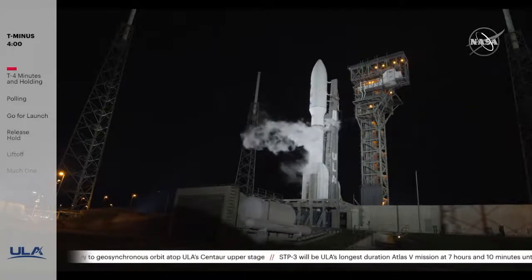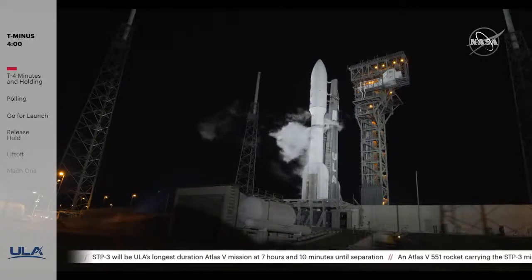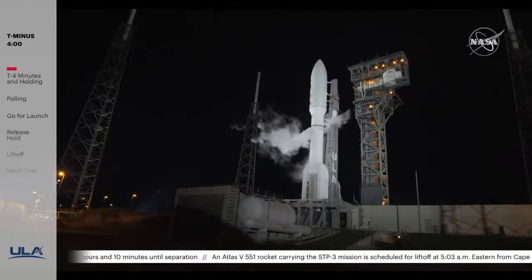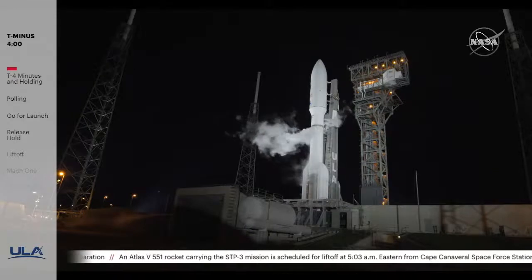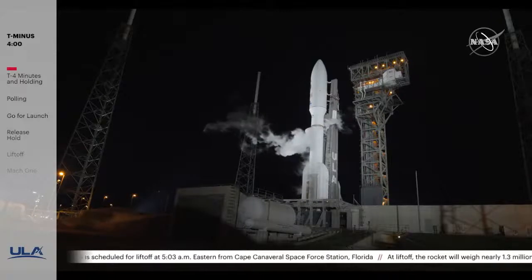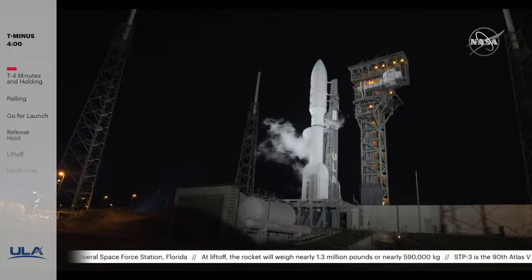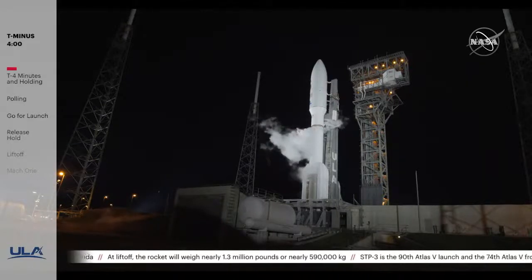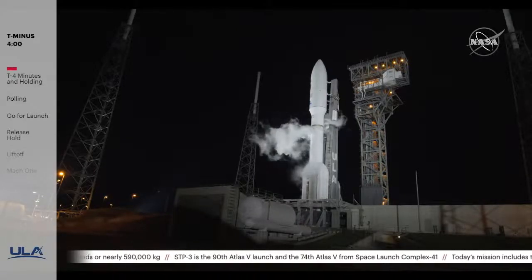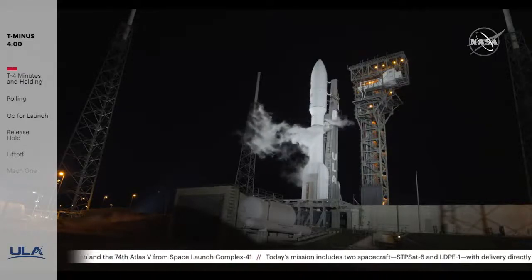Spacecraft coordinator, LC. Is SC on 1? Yeah, I need to understand the SV configuration. Roger, stand by. Roger. LC, ALC. Go. Countdown clock has been set with new T0. Roger. LC, SC on 1. Go. Both spacecraft are external and standing by for the new T0 of 10:19. Roger.